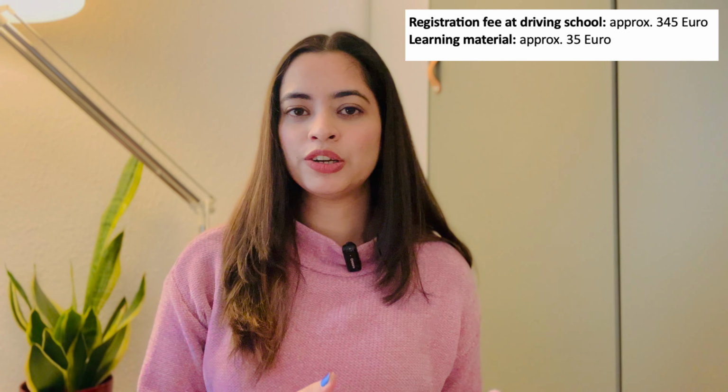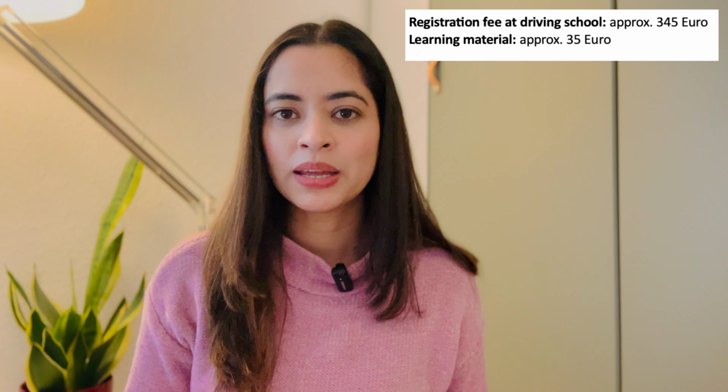The registration fee may also vary depending upon the city you are in Germany. I paid around 345 euros. And they will also provide you with learning material or an app. For that, I paid around 35 euros. At the same time, you can ask your driving school to book an appointment for registration at Führerscheinstelle, that is TÜV, the authority responsible for driving licenses. Because it is Germany, this appointment will take you around 1 month. You have to wait around four weeks at least.